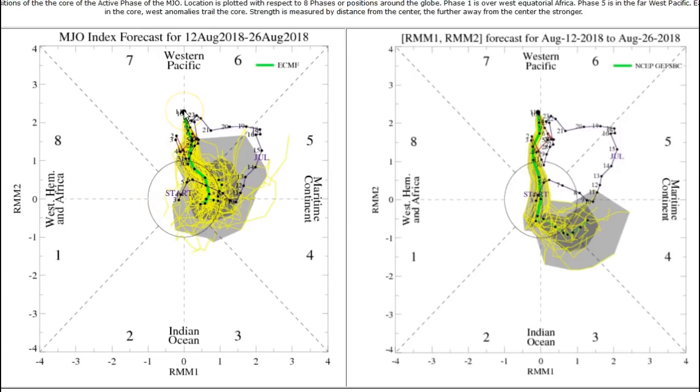So a moderately strong active phase of the MJO in the Western Pacific right now, but the green line is the 2-week forecast, and it's basically supposed to collapse in the next 7 days and then just noodle around, undefined in its position, maybe somewhere over the maritime continent 2 weeks from now.